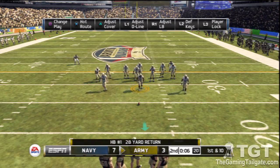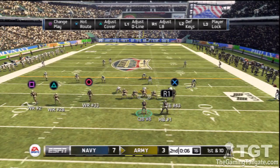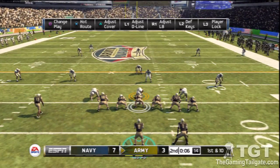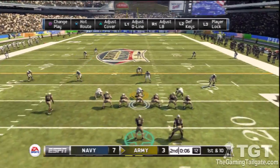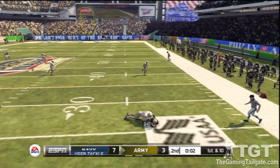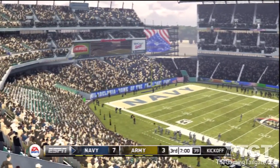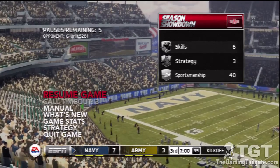Momentum swings have been fairly even. And with so little separation, this game can be drastically changed on just one or two plays. Tackle made at the 27. It's halftime and we've got a close one. 7-3, Midshipmen.